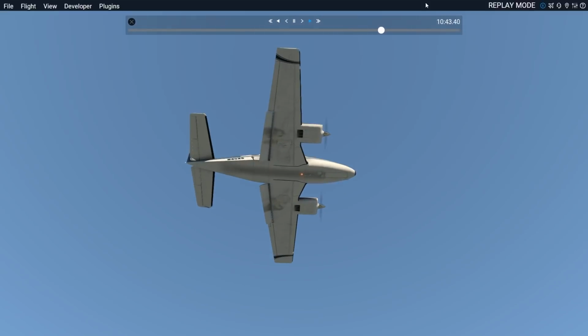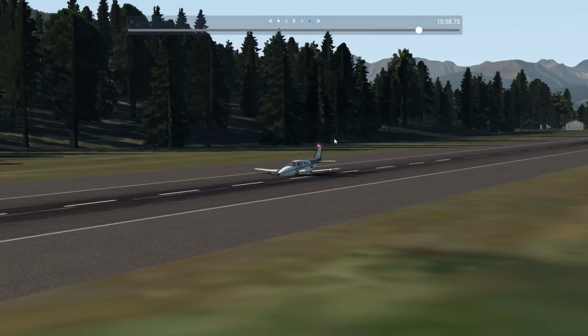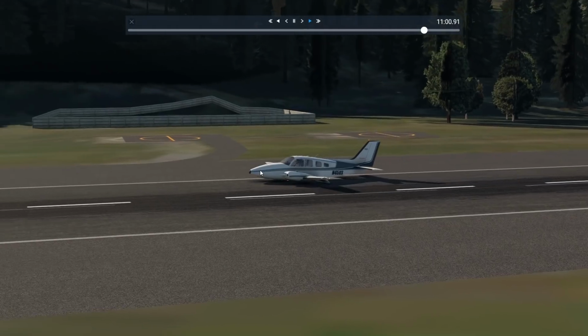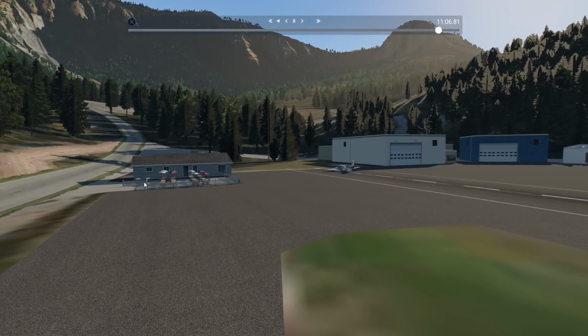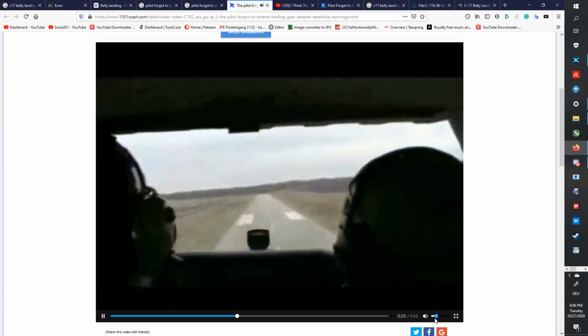Alright, let's check out this landing. As you could already see, this was not good. But quite a nice recreation of the real thing. How does this happen in real life? I genuinely wonder. I mean, someone on that plane must know what all the alerts mean, right?